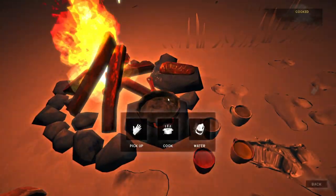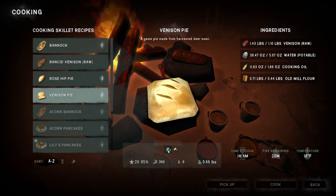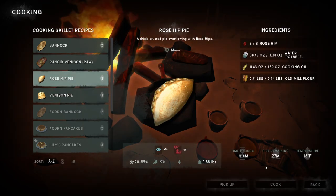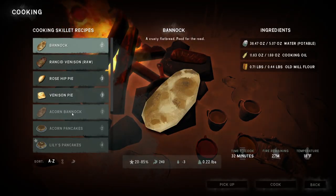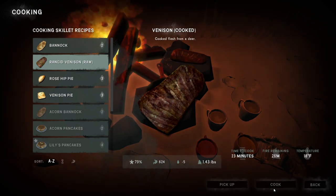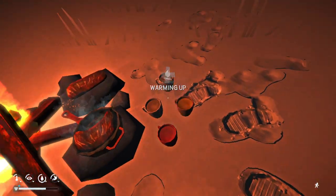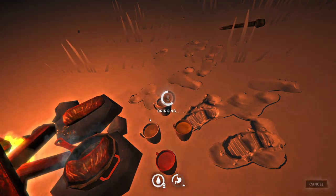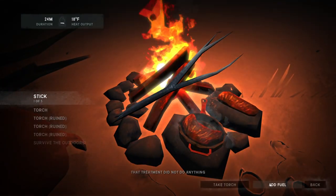Another deer done. And venison pie. What does this do? Carry weight. Oh, that's interesting. I'm gonna do the rosehip pie, actually. How long does this take? An hour four? No. Okay. Cook that. These are fine. I'm gonna go ahead and drink that other tea that I made. And then we're gonna stock up this fire again.